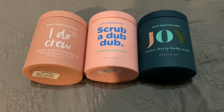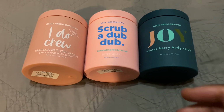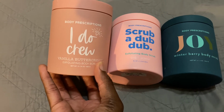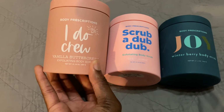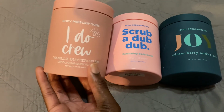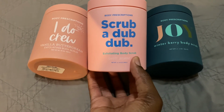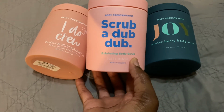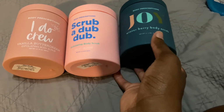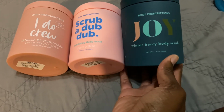These are the next 3 body scrubs that I picked up. They are from Body Prescription, and this first one, I'm not a part of this crew as of yet, but one day. And it's the I Do crew, and it's in the scent Vanilla Buttercream, and I just can imagine how delectable this will smell. And the next one is in the scent Sweet Jasmine, and it's Scrub-a-Dub-Dub, really cute and adorable, and I love the colors of the packaging. And the last one is this Winter Berry body scrub, and it just says Joy.